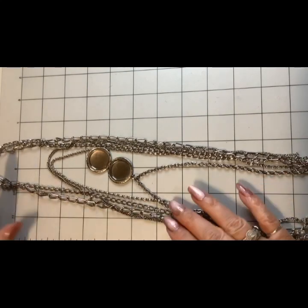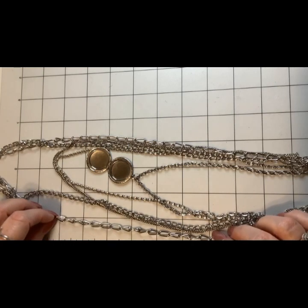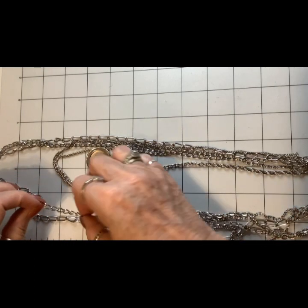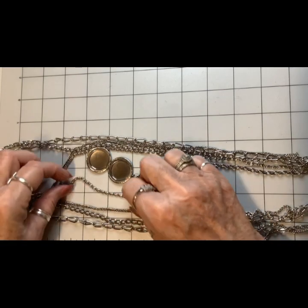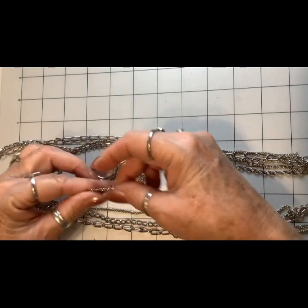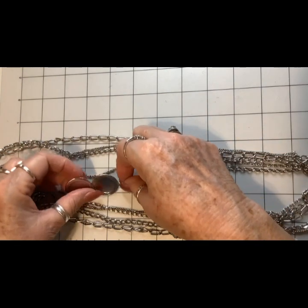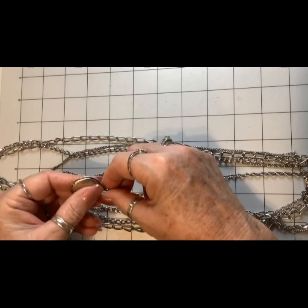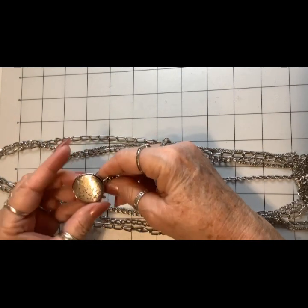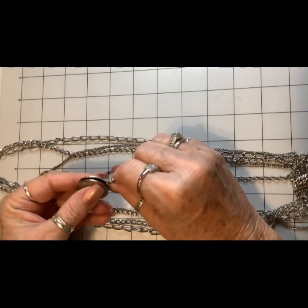We have 5 different chains. They're all different sizes. There's that. There's this. And then there's this beautiful chain here. I love this shape. And I opened it so you guys could see it. This beautiful locket. Look at this. And it's big enough for pictures.